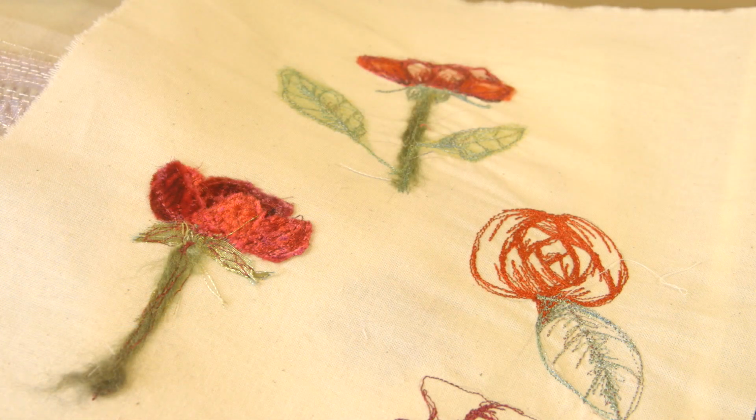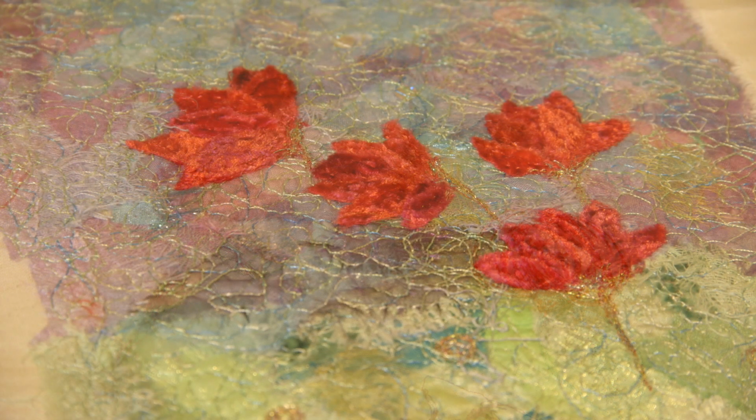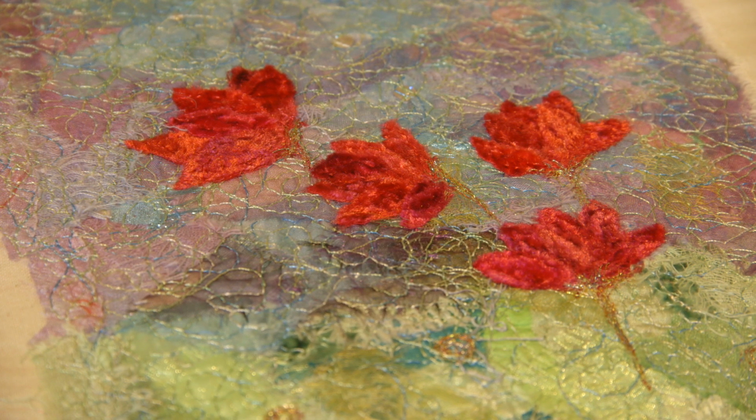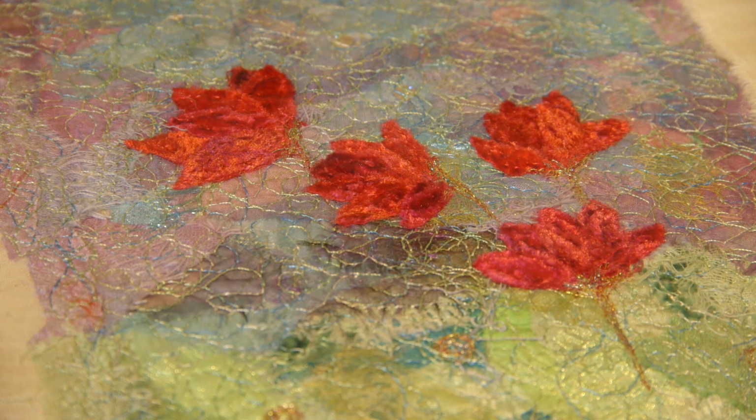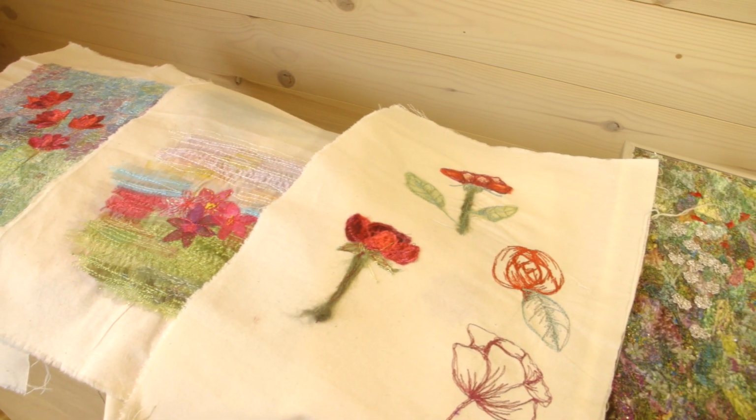But then I suppose I developed my own way of using it. And we learnt how to use soluble fabrics, but not in the way that I then developed it myself. Yes, and then the roses came into it, because I was Arlene Rose, that's the name I was born with. So roses feature very strongly in everything I do. Roses have just been my thing, I suppose.